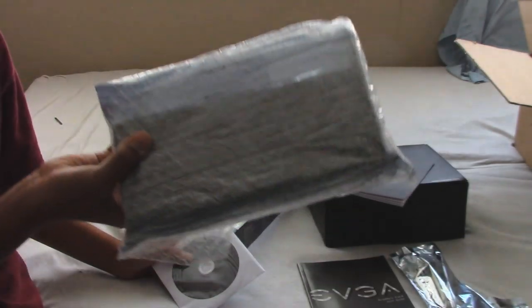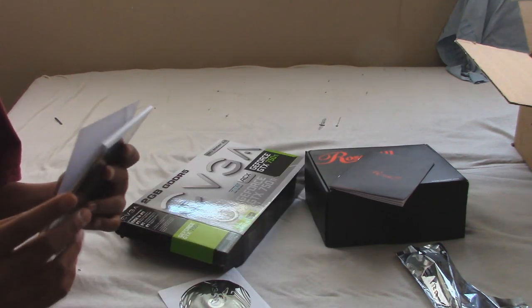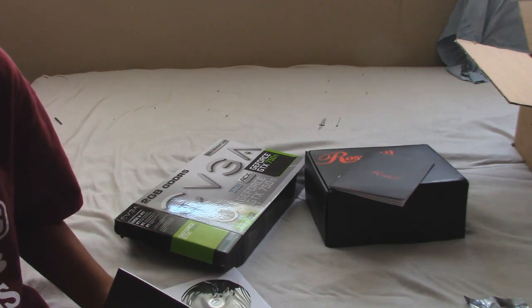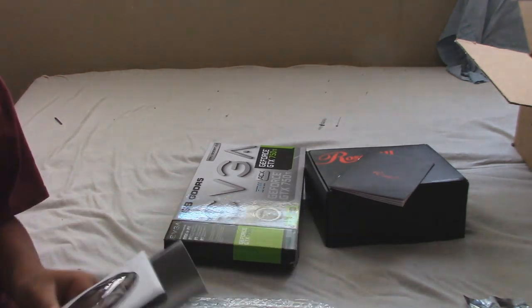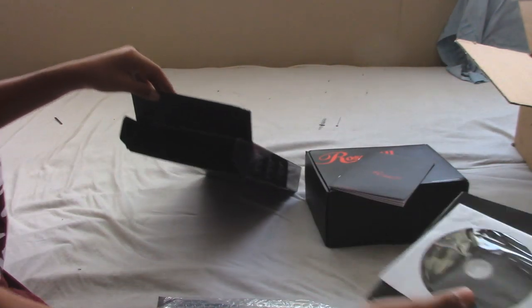Of course, it does come with the graphics card, which I will not open yet because I don't need to open it yet and I don't want to open it yet. So yeah, that's basically it. That's what I got in the mail, guys. I'm so excited to finally have my new graphics card. Better gaming, better YouTube videos for you guys. It's going to be amazing because I've been waiting to get this for so long. I got really happy when it came in the mail and when my dad picked it up for me.